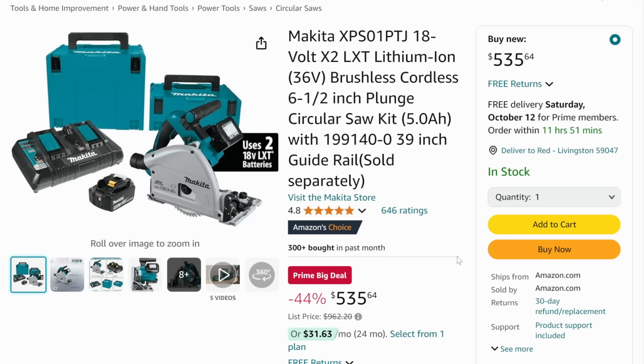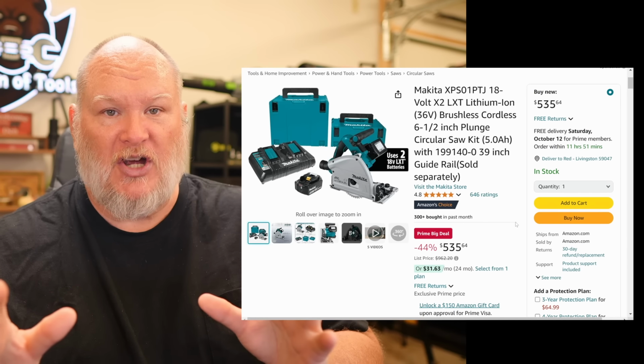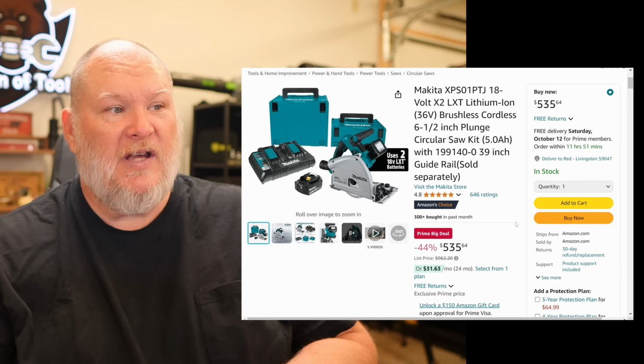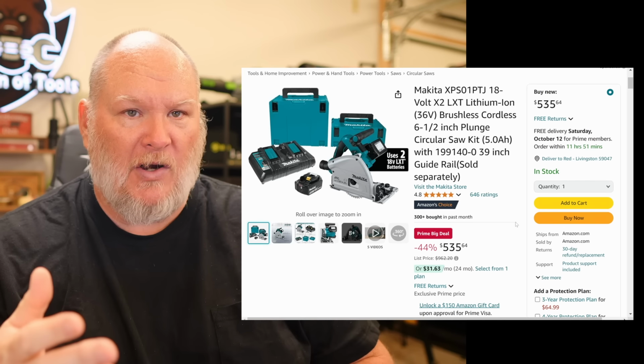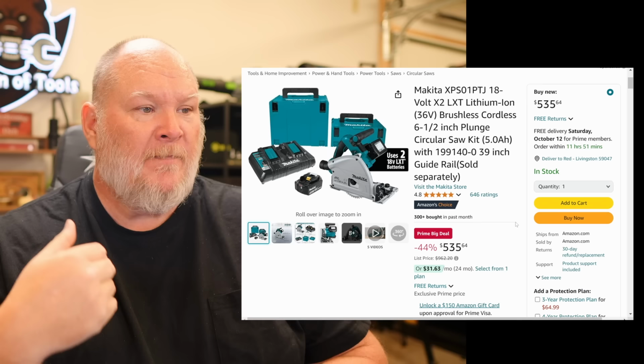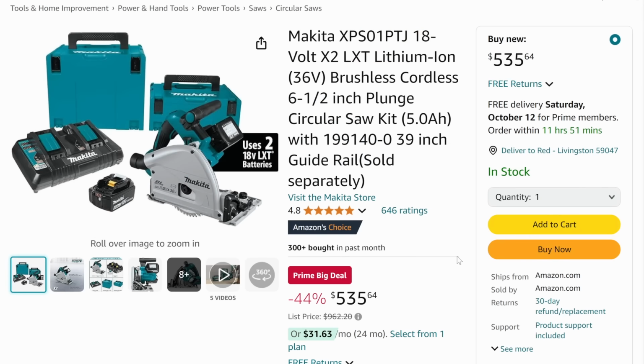All right, look at this. Another Prime Day big deal. This is the Makita 36 volt using two 18 volt batteries, plunge circular saw kit. Guide rails sold separately. Let's be clear, this is a cordless track saw kit. And you're getting up there to compete with the Festool and all the other better ones you're going to find out there. The Makita makes a great rail system. You do have to buy it separately. But look at this price.